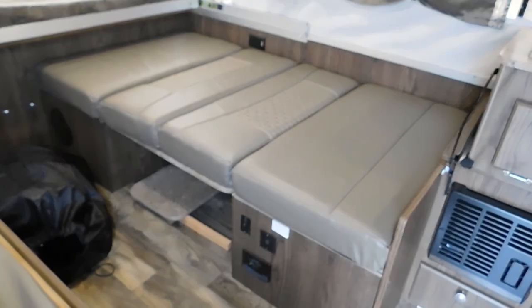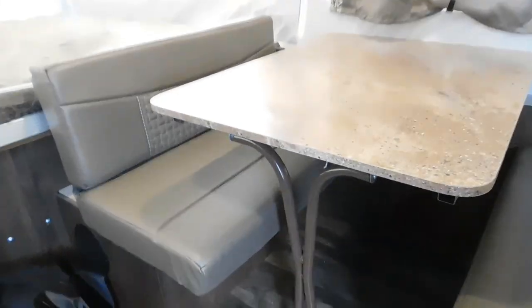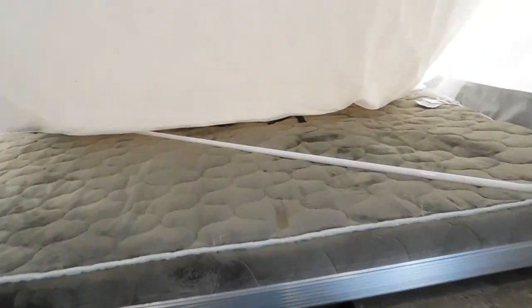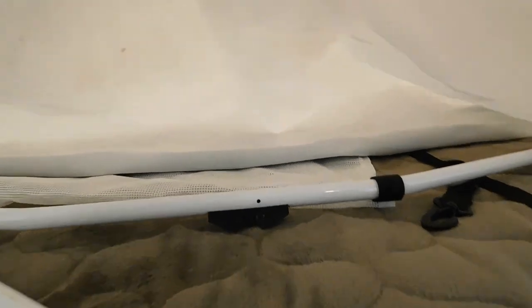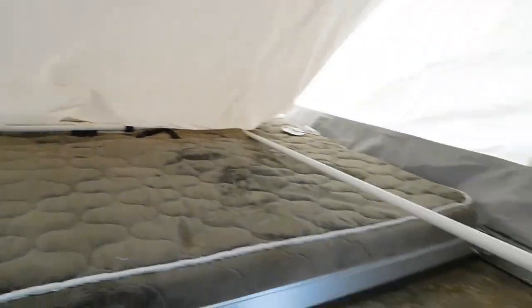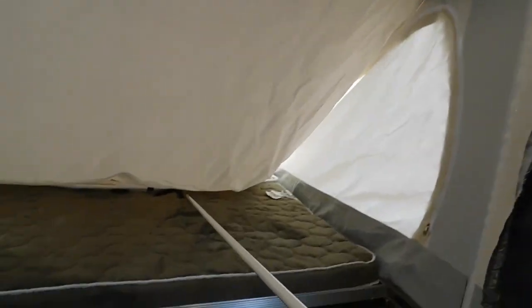Set up your booth here real quick. That's how you lay it down for a bed. So that's how your dinette will set up. This is an extension. It simply pulls out. See down here on the other end how your bed hooks up. On the end of this is a round spot. You have a pole with this round end and a curved end. Curved end will go up, round end will go into this hole.